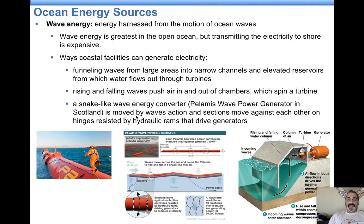By the way, wave energy is greatest in the open ocean, but it's very difficult to create electricity in the open ocean and then get it onto land in an inexpensive manner, in a safe manner.